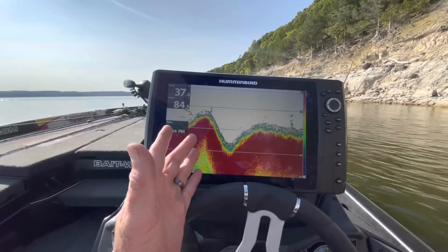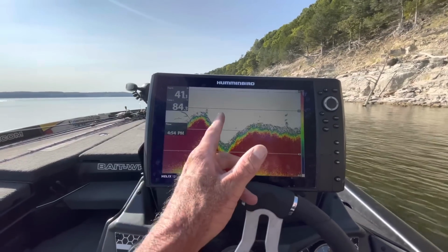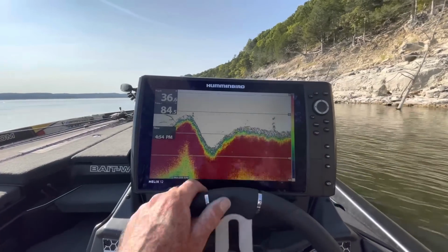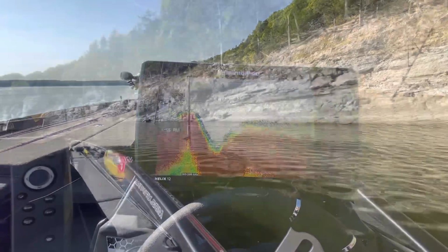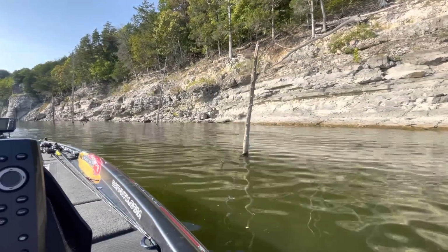So by graphing an area like this, you learn a lot, and you can also get a feel if there's bait fish out in the area, because if there's bait fish suspended out off the bluff, a lot of times they're going to move to the bank at some point, and it just makes the bluff a little bit better.